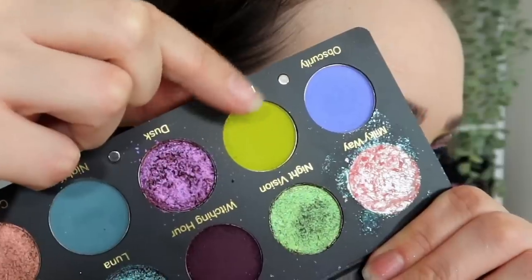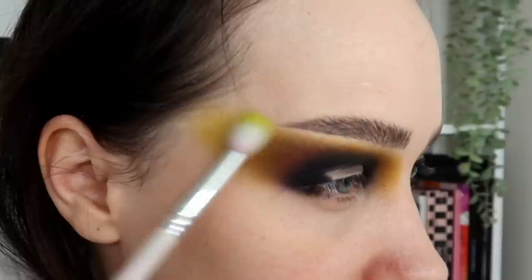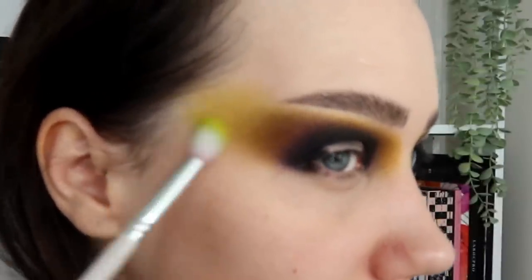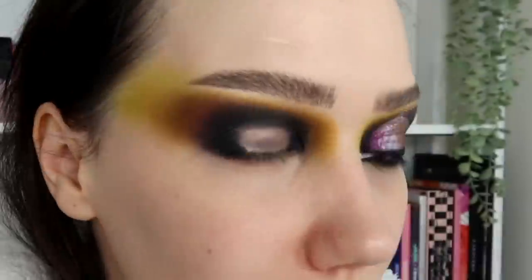Love how out of focus this all is. And then I'm going in with Murky, which I always read as Matty. And Matty is quite murky, so there we go. Super out of focus. Love that for me and you and us. I'm professional.